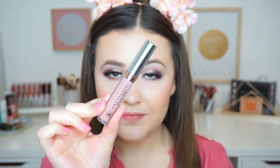And then for my lips, I first went in with the Catrice Lip Foundation Pencil in the shade Caramel Blonde to Go. To fill in my actual lips, I used the ABH Liquid Lipstick in the shade Pure Hollywood, which is a beautiful nude or pinky nude shade, and I thought it was perfect for a Valentine's Day look.